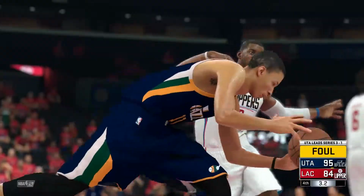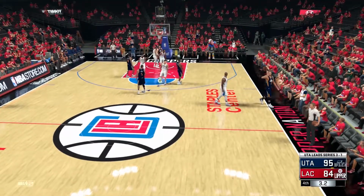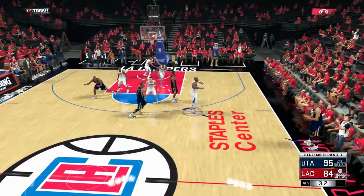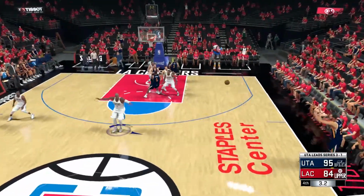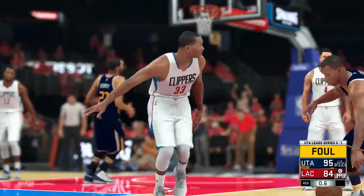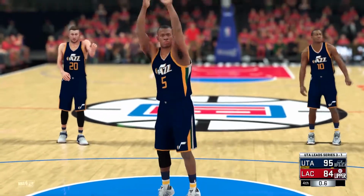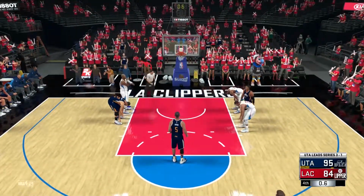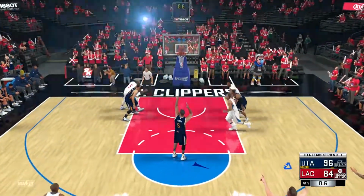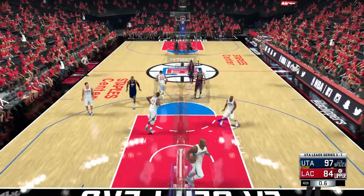And Chris Paul picks up the foul. That's his 4th foul of the contest. And the first one drops. And that one goes in. 2 from the line that time.